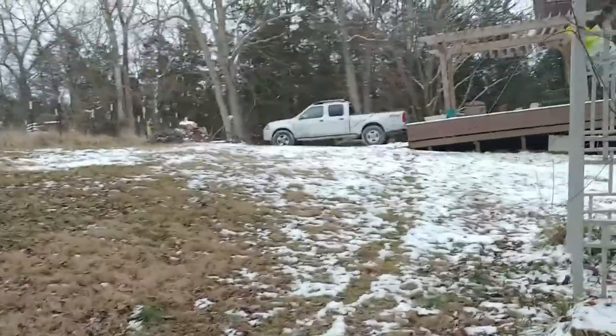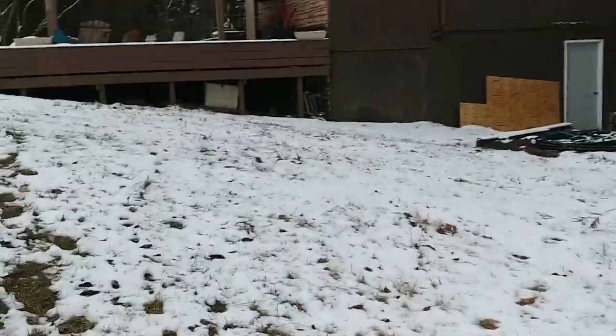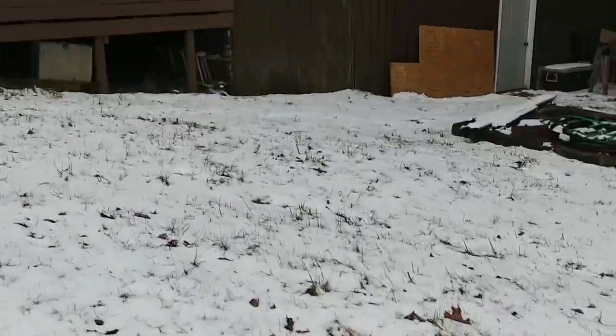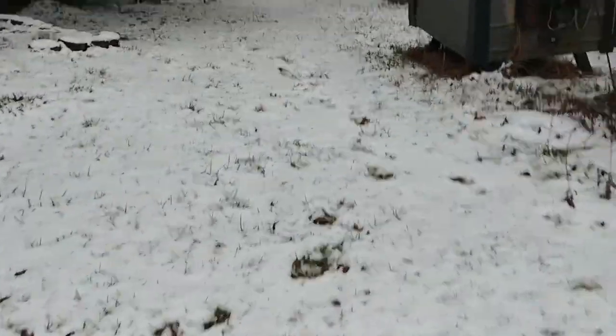You guys are not going to believe how big this goat is. Like, she is really, I'm surprised. Usually I go ahead and run this inside, but since I'm recording, I'm just going to set the bag on the ground. And then I'll pick it up on the way back up here. Alright.